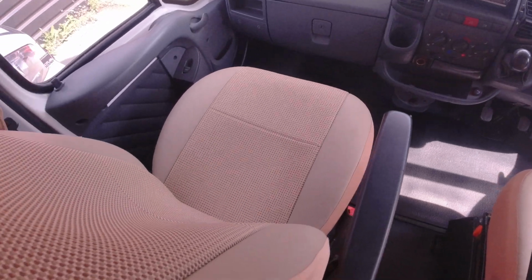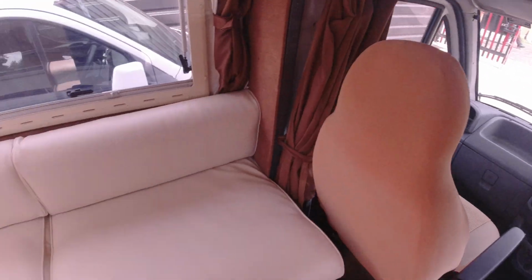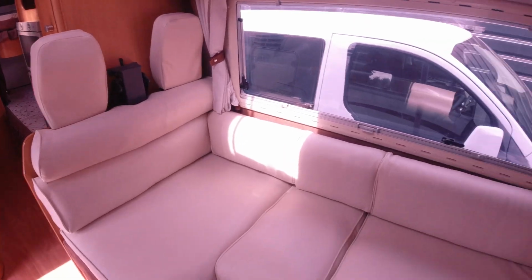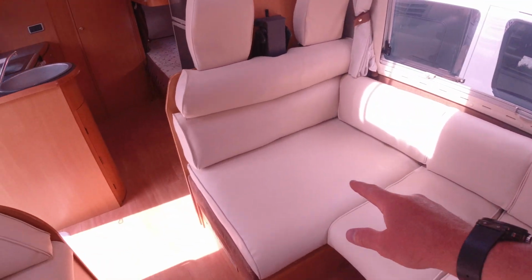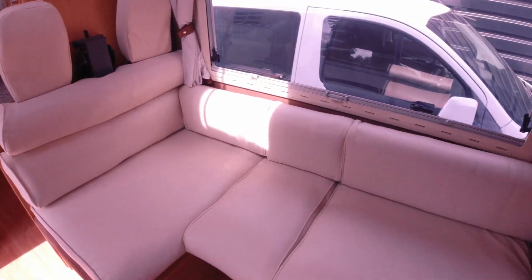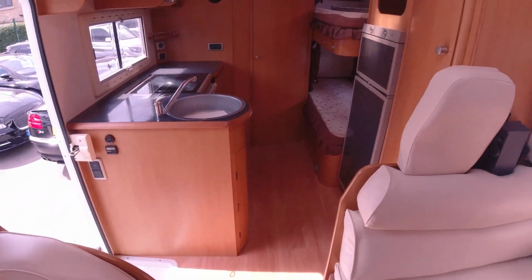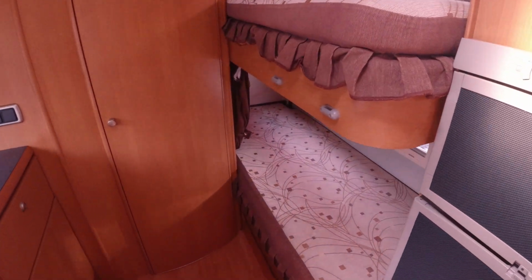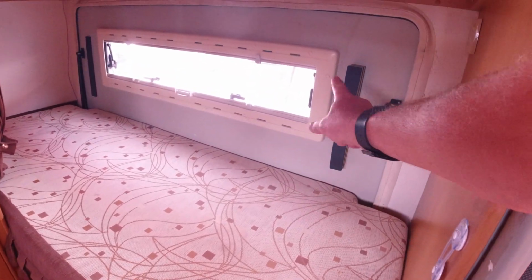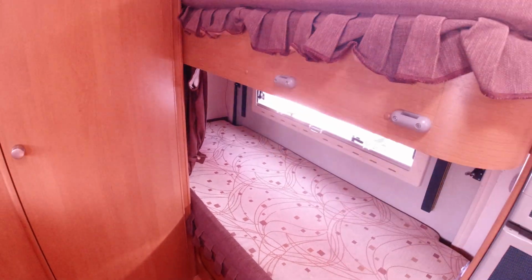Seats pretty much look like new up front, lovely. It's 4 seat belts. It's a 7 berth, but it's 4 seat belts. And obviously, if you sat there, this just comes out here. But look, all brand new, nice cream leather upholstered. And at the back here, you've got the bunk beds. That's what I said. All this hatch opens here, lifts outwards, and this lifts upwards, and you've got a large garage area.